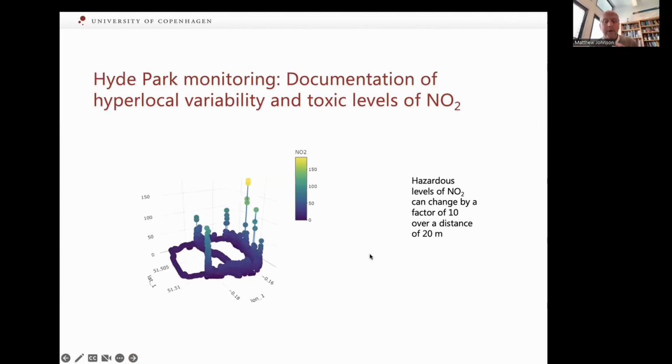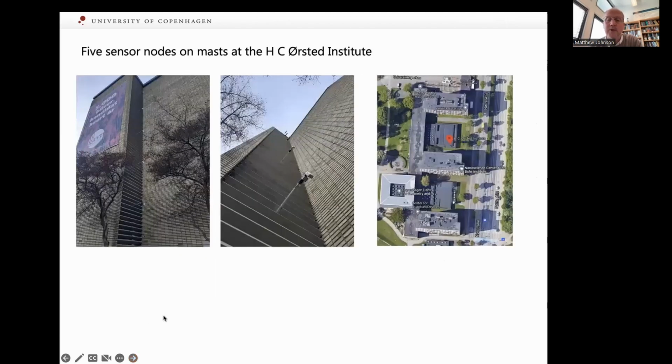And one of the interesting things we found is that you often have very large changes in air pollution over small spatial scales within the city. And here we're just seeing over something as small as 20 meters, the nitrogen dioxide levels could be changing by a factor of 10. And so we believe that this high resolution is very important in order to get a picture of people's exposure to air pollution.